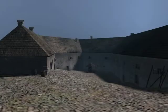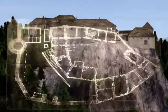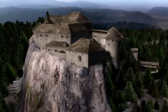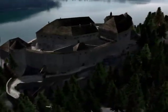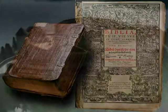The earthquake of 1511 damaged the castle badly, and shortly afterwards renovation began, as is indicated by the preserved plans. The Bled estate also experienced unrest, complaints from peasants, real peasant uprisings, and the penetration of Protestant ideas. The Bible was translated into Slovenian at this time as the 16th language.